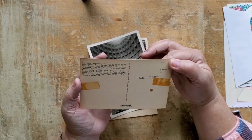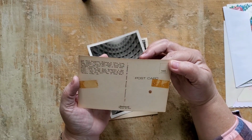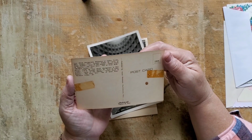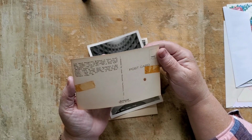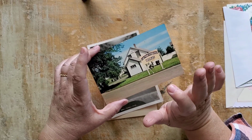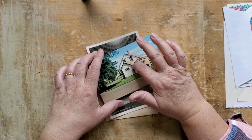So I don't see any date on that, but it was published in Boston, Massachusetts, but it's for Prince Edward Island. I'm going to put this one specifically in.